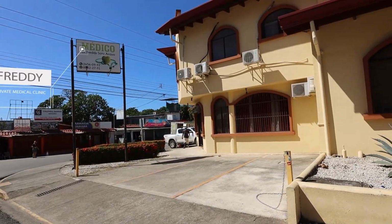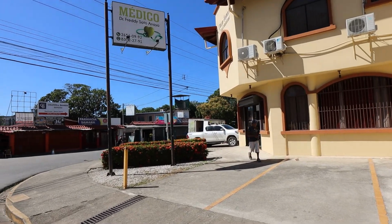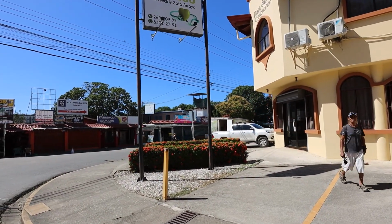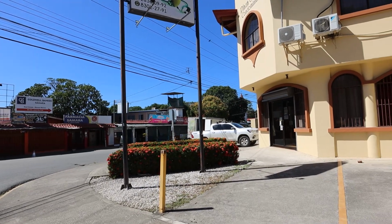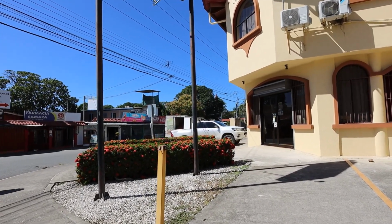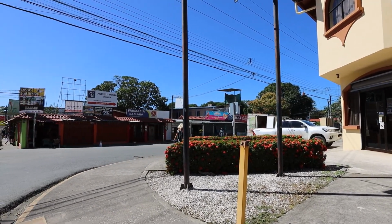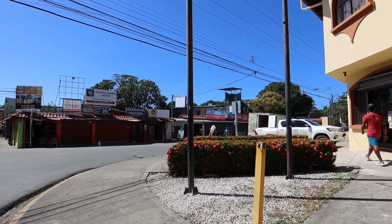So this is Dr. Freddy's office, and he is a mini medical clinic. He actually has a lot of equipment there to take care of you, and if it's something that he cannot help you with or go beyond helping what he can do, he will get an ambulance and send you to Nicoya. Or if you have coverage, you can get a helicopter to San Jose if it's something major.